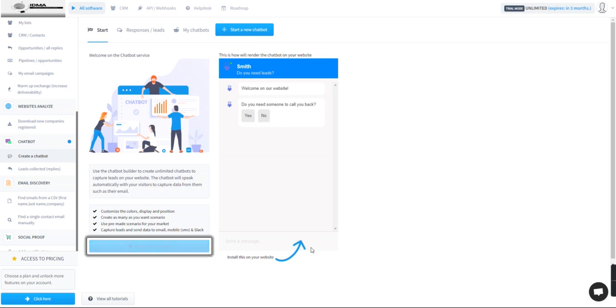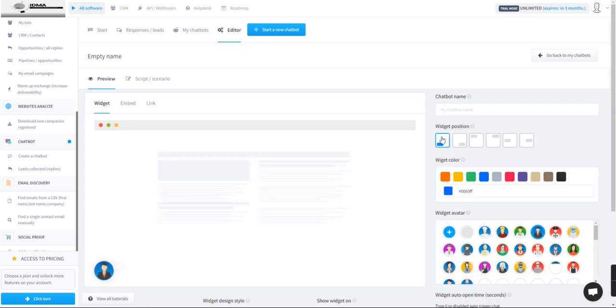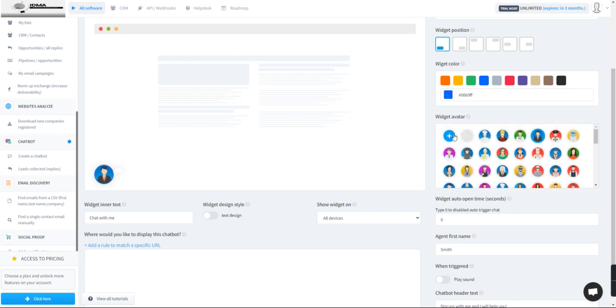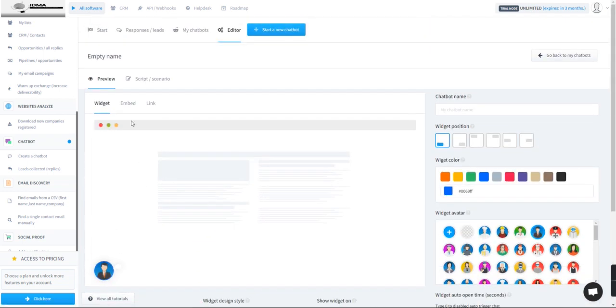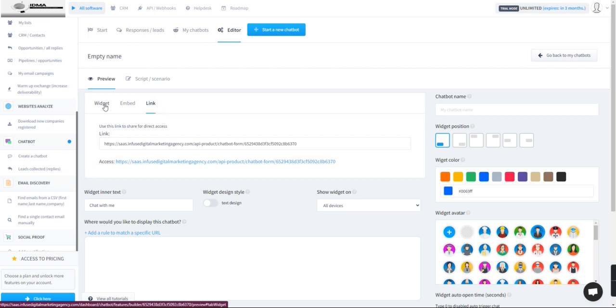So I'm going to say start creating a new bot, right? I have the option of choosing the widget position where it will be displayed, the color. I can even choose a little icon, right? You can also open up or add your own avatar if you'd like. You can select what should be the heading for your chatbot, so when it displays, what it should say, right? Let's see quickly. Okay, that's the embedded. Let's go over here. This is the link.